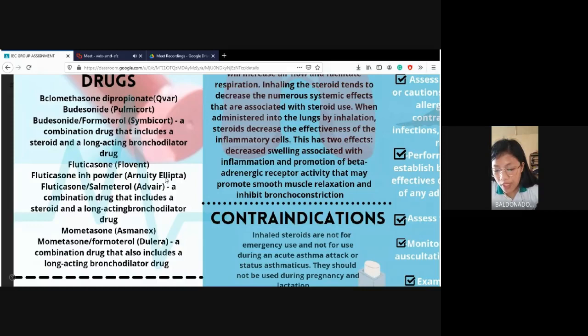The next is fluticasone or Flovent, fluticasone in powder, fluticasone or salmeterol, Advair, a combination drug that includes a steroid and a long-acting bronchodilator drug. Mometasone or Asmanex, mometasone or formoterol, Dulera, a combination drug that also includes a long-acting bronchodilator drug.